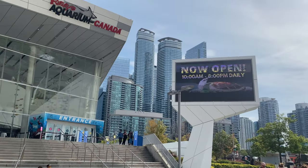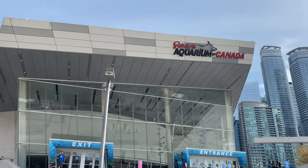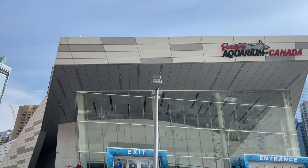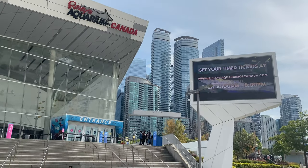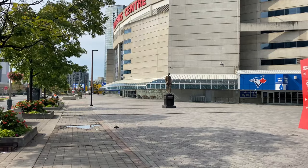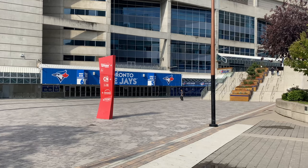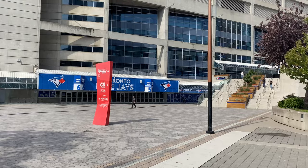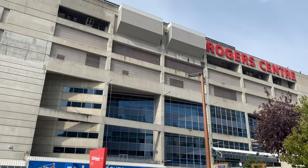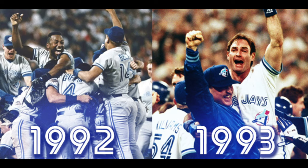Right next to the CN Tower is Ripley's Aquarium of Canada, an aquarium which has 5.7 million liters or 1.25 million gallons of marine and freshwater habitats from around the world. Also beside the CN Tower is the Rogers Centre, originally the SkyDome. It is a multi-purpose retractable roof stadium, which is home to the Toronto Blue Jays, 1992 and 93 World Series champions, which was Canada's first World Series title win.